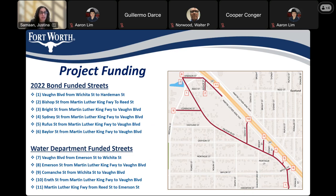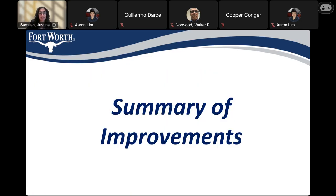And the Water Department funded streets are the northern portion of Vaughn from Emerson to Wichita, 8, Emerson from Martin Luther King Freeway to Vaughn, 9, Comanche Street from Wichita to Vaughn, 10, Erath Street from Martin Luther King Freeway to Vaughn, and 11, Martin Luther King Freeway from Reed to Emerson. And I'm going to be going into each of these in detail, so you don't have to memorize all the limits and stuff. So on the next few slides, I'll discuss the existing conditions present on these streets and go into more detail about the scope of each one.